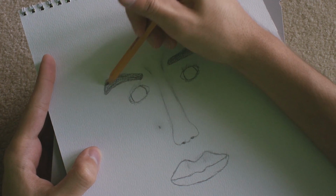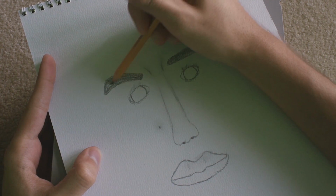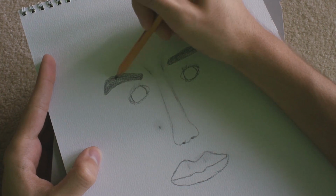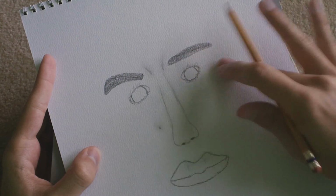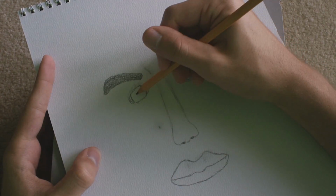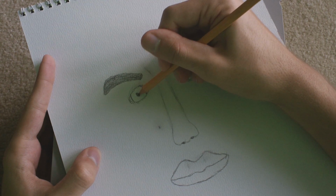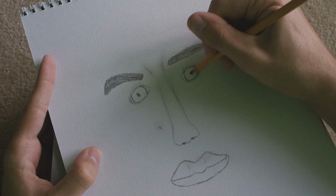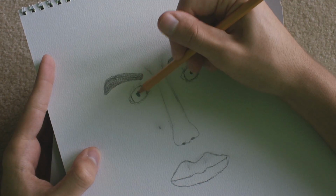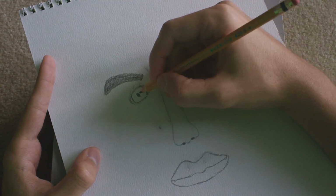I tried drawing faces, like I would just look up someone's face online and then try to draw them, but I failed. So, let me do the eyes. This person's going to have strange eyes, just looks like he's in shock or something. It's gonna look like he's in shock.